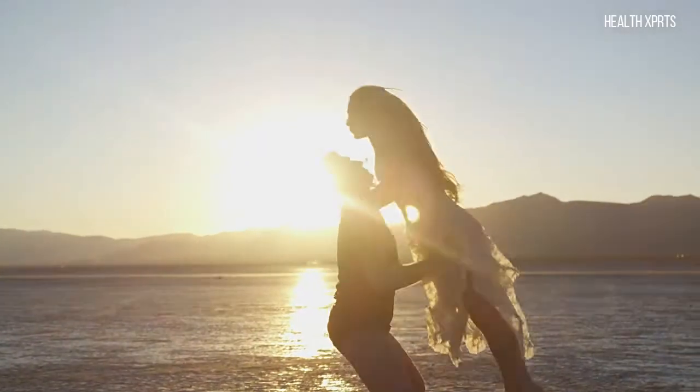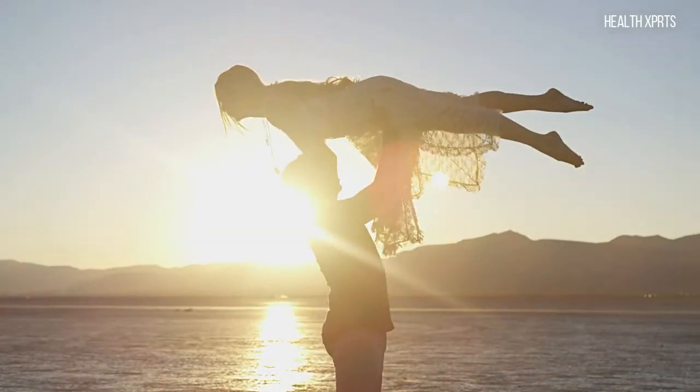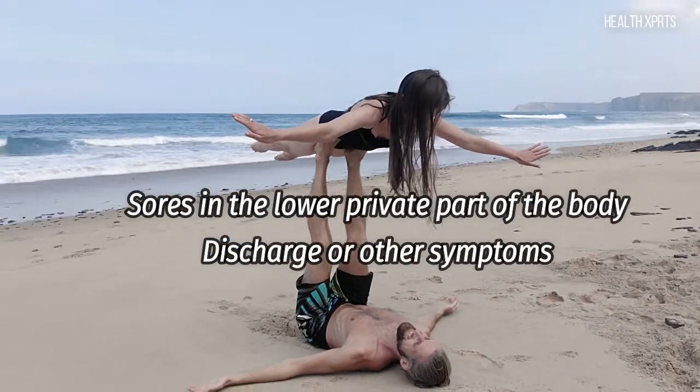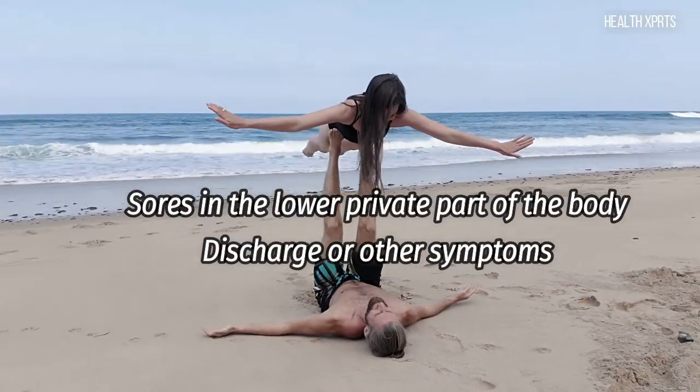The first and foremost point is always to avoid developing close or physical contact with anyone who has these problems: sores in the lower private part of the body, discharge, or other symptoms.